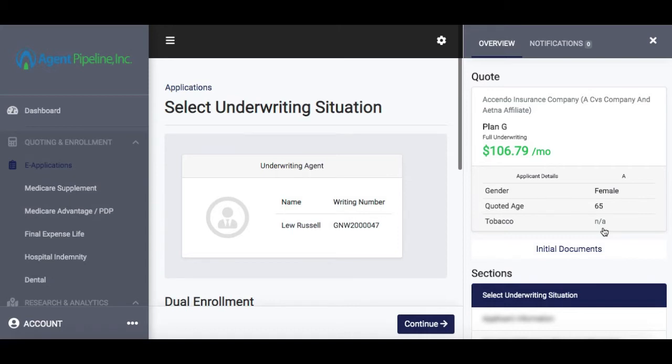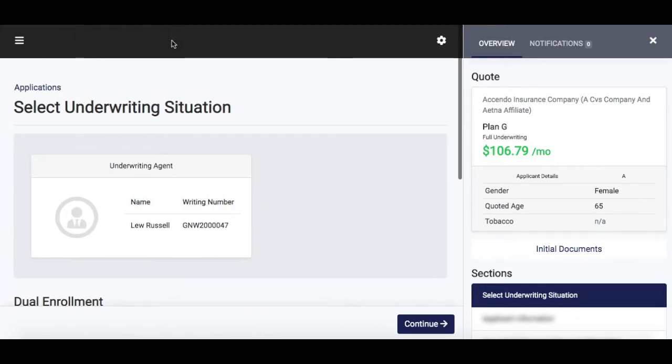When we come over to this screen here, I'm going to show you how you can adjust your views, make it a little bit bigger if you need to. Over here on the right hand side, you will see all of my initial quote details, the age, the gender, tobacco status, all of that automatically carried over for me. So I'm going to hit these three lines here to make my screen a little bit larger. Over on the right hand side, I have my overview and my notifications tab.